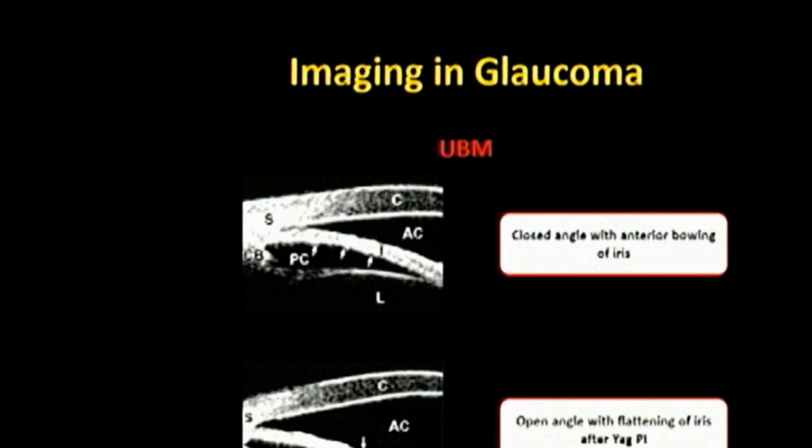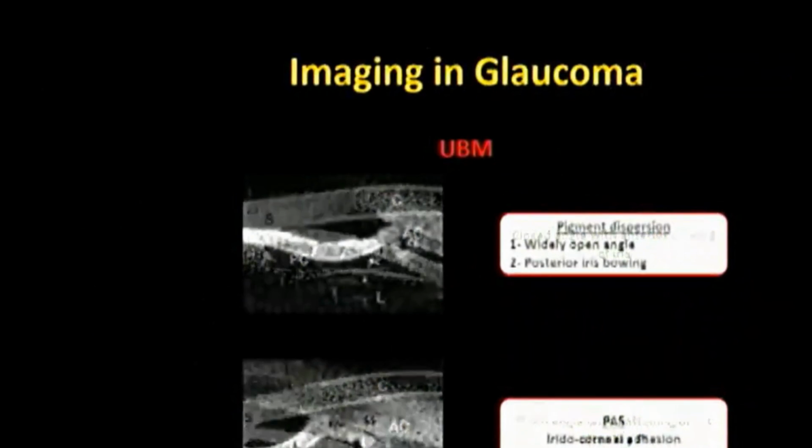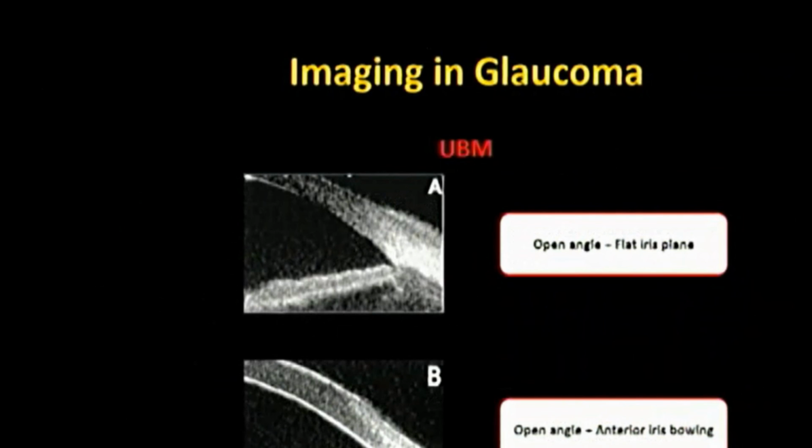UBM can help you to evaluate cases of closed angle with anterior bowing of the iris, i.e., again, pupillary block. So here you will have a closed angle, right? You will have the iris pushed anteriorly because of the aqueous building up posterior to the iris, because of the irido-lenticular contact and resistance. So once you do your YAG PI, the iris will go back to its normal position, right? So that's your YAG PI, and that's the normal configuration of the iris. So again, normal configuration of the iris, and this is anterior bowing of the iris.